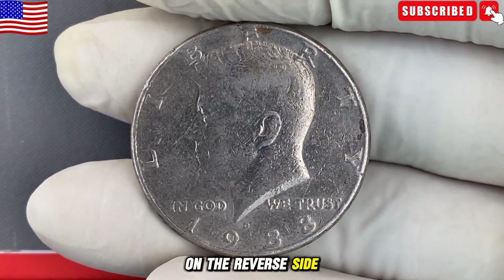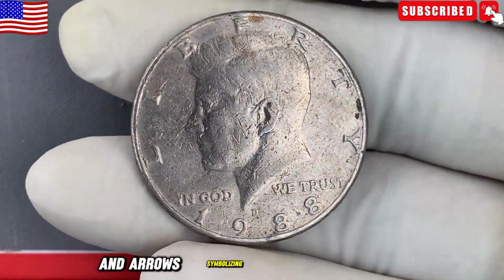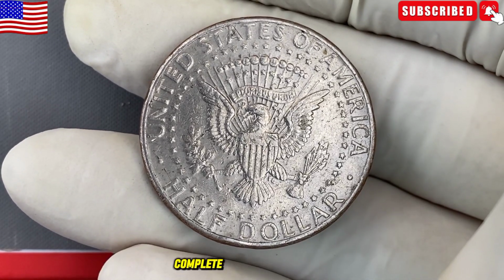On the reverse side, we see the Great Seal of the United States, which depicts an eagle clutching an olive branch and arrows, symbolizing peace and strength. The words, "United States of America" and "half dollar" complete the design.